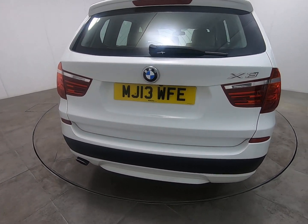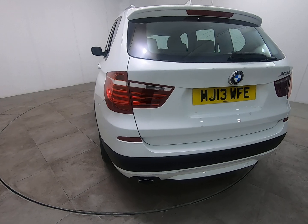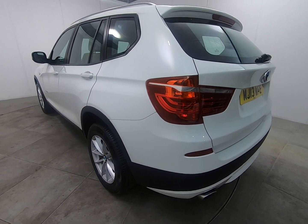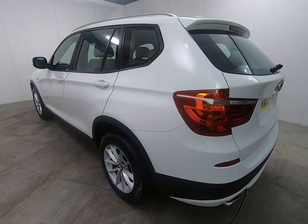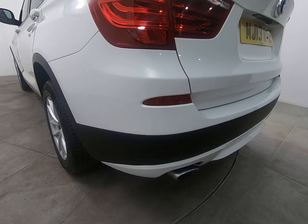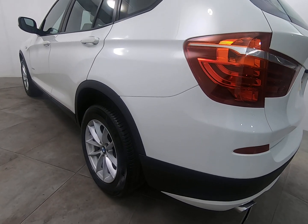Just bringing you around to the passenger side of the car. As I look down the entire side, exactly the same as the driver's. Can't see any parking dents. Once again, just get a close-up to show you no scuffs or marks to the bumper corners.